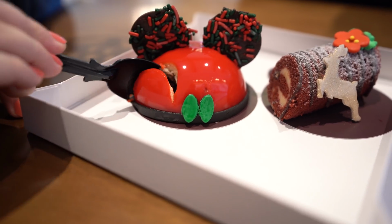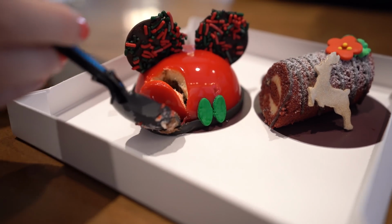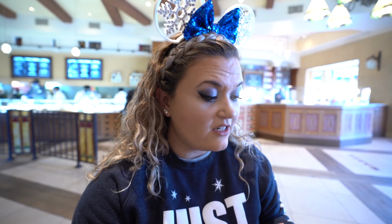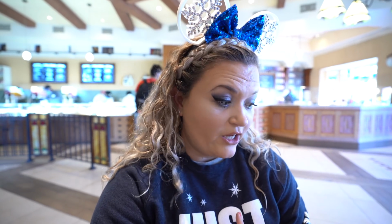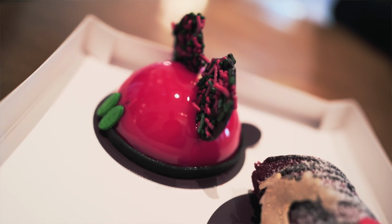So this was much better than I thought. I sometimes am skeptical with mousse, but I figured here this would be a safe place to get it, and it was perfect. I felt like it was set very nice, and they do keep it cooled here, so it's nice and chilled. The chocolate chiffon cake that was in there was really good too. I think there was a nice balance of sweetness, but it wasn't oversweet.